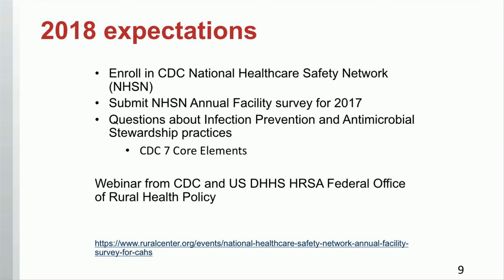So the questions are a lot about infection control practices, but also testing. How are you testing for C. diff? Is it PCR only, or are you doing a screening test for the antigen, like Dr. Diekma mentioned? Because how your data is analyzed is going to vary based on that testing method.